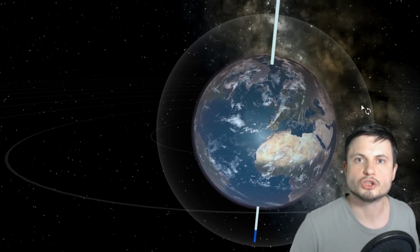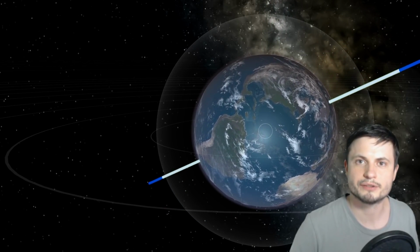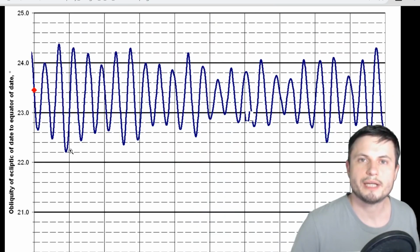But the thing is, the moon, as it orbits around the planet, actually stabilizes the tilt of our planet. If the moon was not present, our planet would be wobbling a lot more unpredictably and very likely up to about 90 degrees. But it doesn't do that. It only stays between approximately 22.5 and about 24.5 degrees.